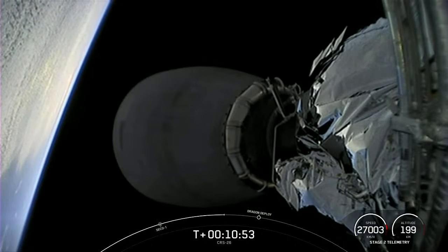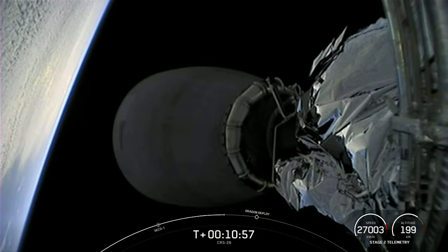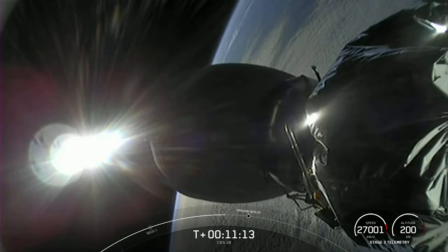Dragon also has fixed solar arrays on the trunk. The dark side is covered in solar arrays, and the light side is a radiator to cool the spacecraft. The Dragon can autonomously dock using its navigation sensors and centerline camera. And we are just about a minute away from Dragon separation.